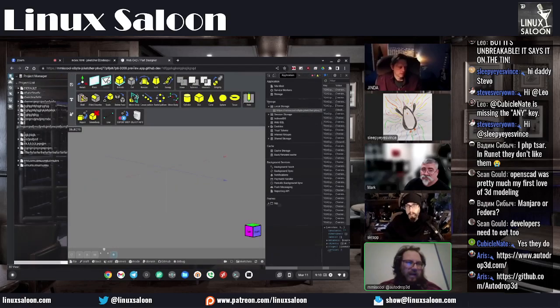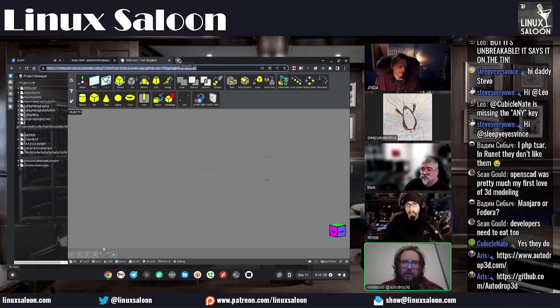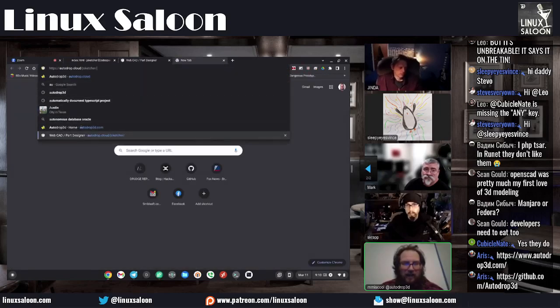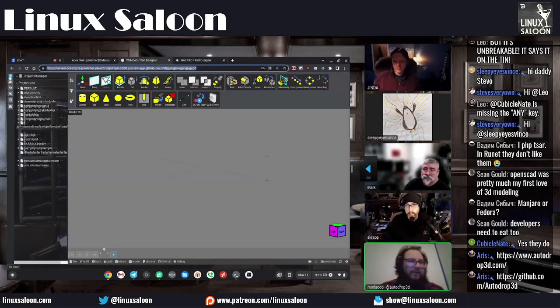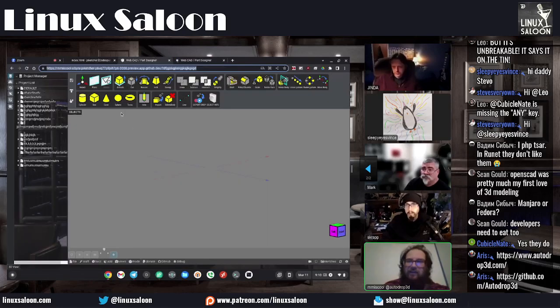This tab right here will show you a list of the projects that you have stored in your local storage. If you hit the little three dots, you can download it and save it locally, and then you can import it on a different machine or whatever. And if you just want to test it, you can always test it at this link, autodrop.cloud/JSketcher, and you're not locked in. You can take your data and put it someplace else.